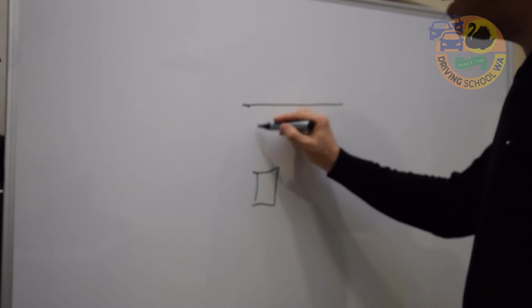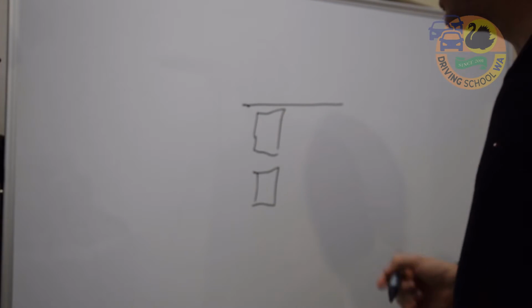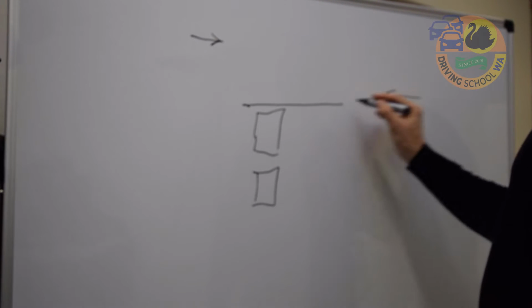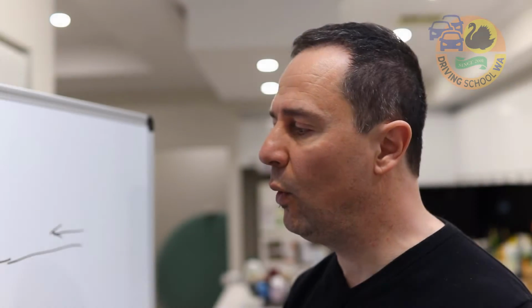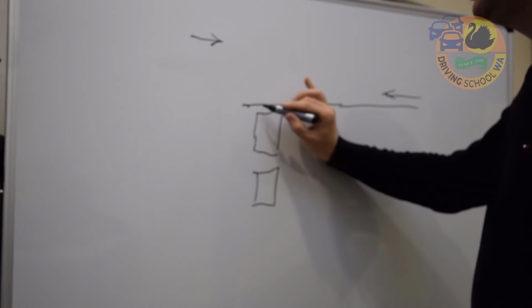So we should be relatively close to the line. That way we'll be able to observe properly any traffic coming from there or coming from there, rather than being too far and not being able to see. Also, if we cross the line at the lowest possible speed, it would still be considered a fail, and they do fail you on the spot for that.